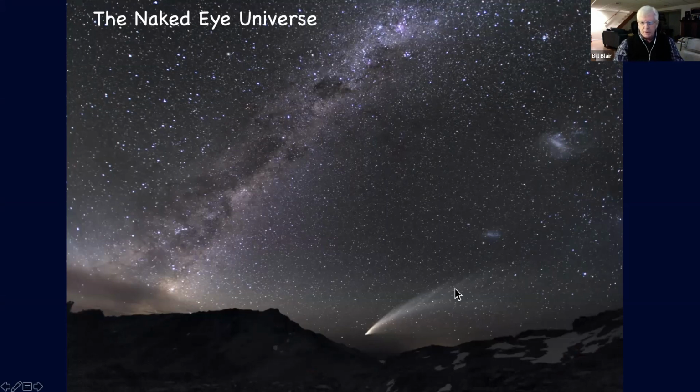We've got a comet, which is part of our solar system. We've got all these stars on this big band going across the sky, which of course is the Milky Way, which is the edge-on part of our galaxy. Of course, all these stars in the picture are part of our Milky Way galaxy. And then you see these two smudges off to the side here. This is a picture taken in the southern hemisphere, and those are nearby galaxies called the Magellanic Clouds, the Large Magellanic Cloud and the Small Magellanic Cloud.